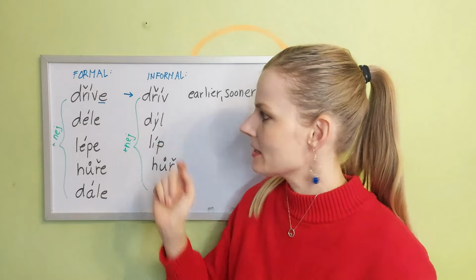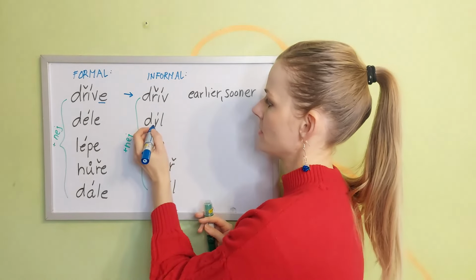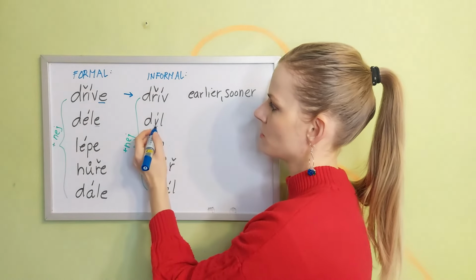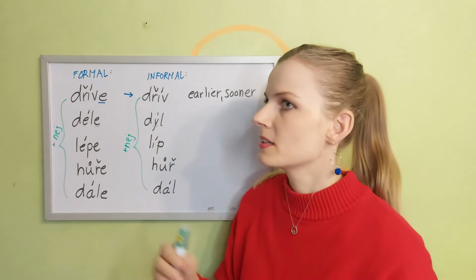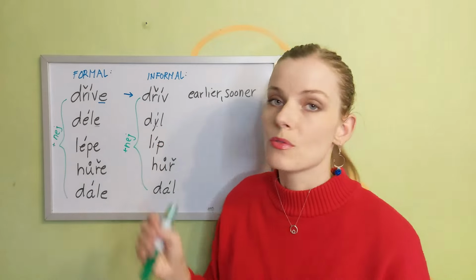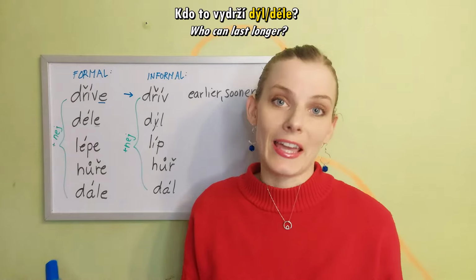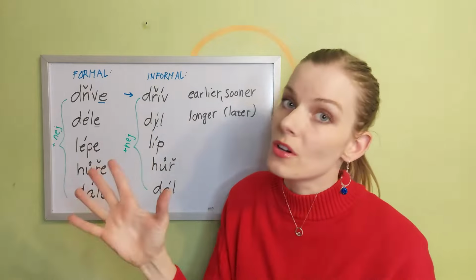Déle and dýl, more informal, and also there is a change here. Inside the word, dél does not exist. There is a double change. We made it short and we also changed é to í, dýl. This means longer, in a longer way or longer time. And in colloquial Czech, it can also mean later. Kdo to vydrží dýl? Who can last longer? Kdo to vydrží dýl or déle, more formal. And also nejdéle, nejdýl, the longest.